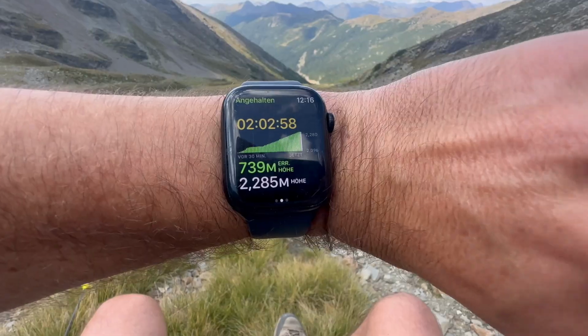Hi everybody, Patrick here, and I'm coming to you in the middle of my hike in the Santala Valley, and according to my Apple Watch I'm at 2,285 meters right now, and this reminds me of something that I have to tell you, and that's the precise price of the Fujifilm GFX100 successor.